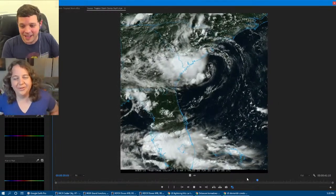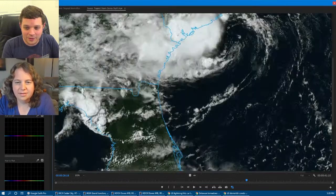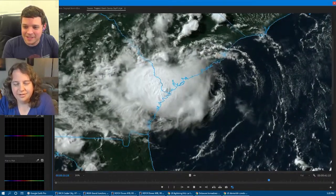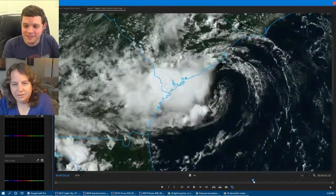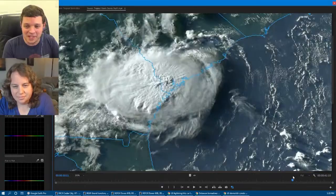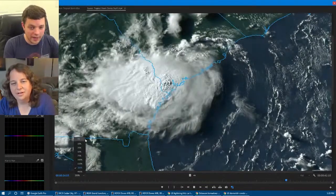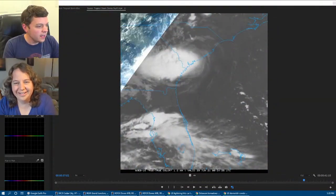And even if you look here, if we zoom in, let me go to like 200% here, you can see another little swirl go right under the anvil of the storm and tuck in. Reed Timmer says that probably would have made a supercell if that was over land, because it had some nice rotation to it. So, very beautiful storm out there. If only all tropical storms could do that.